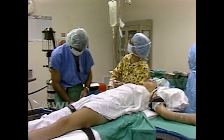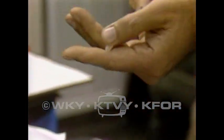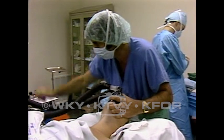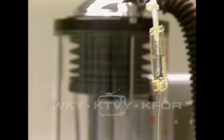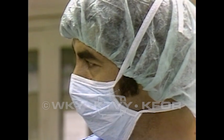Anesthesia is an important part of major surgery. The patient is given a special combination of drugs which reduces muscle tension, evens the respiration, and puts the patient to sleep. But perhaps the most important aspect of anesthesia is that it deadens pain and makes surgery possible. Pain-killing drugs have become a part of our everyday life, an accepted element of almost any hospital procedure.